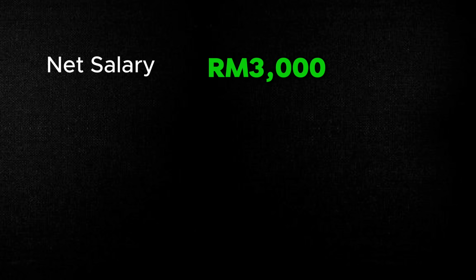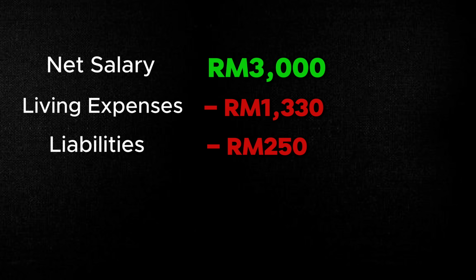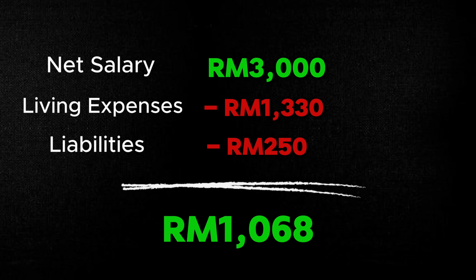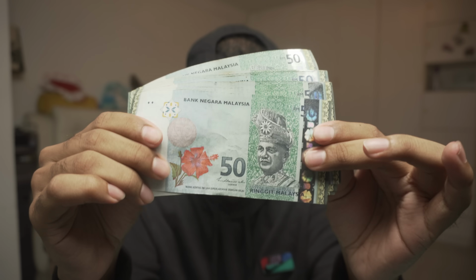So when I deduct all of my living expenses and also my monthly liabilities from my net salary, that leaves me with only 1,068 ringgit. And this would be your disposable income, or in this case, my disposable income. So even though you just got paid 3,000 ringgit from your monthly salary, you realize that you can't spend the entire 3,000 ringgit on whatever you want, because most of it will be going towards your monthly commitment. So what you do with your disposable income, which is around this much, is really, really important.